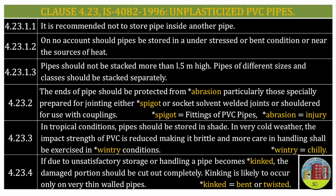4.23.1.3 Pipes should not be stacked more than 1.5 meters high. Pipes of different sizes and classes should be stacked separately.